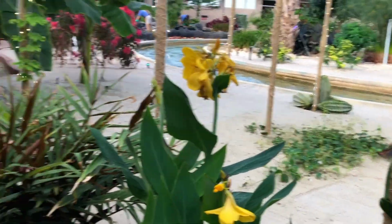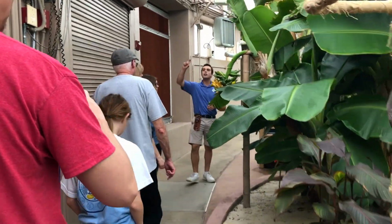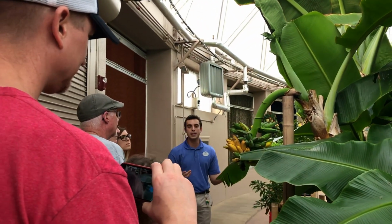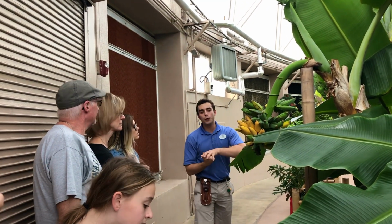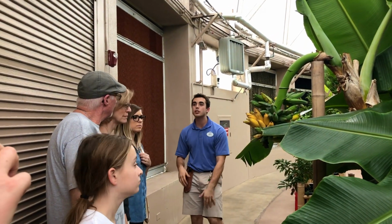And then we have another banana. This banana is known as ice cream banana. He's only going to get to be about this big, so he's really small. He's a tropical variety. Well, all bananas are tropical, but more tropical variety. He's really firm and really sweet. So he's much sweeter than your normal banana. That's why he's called the ice cream banana.